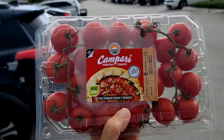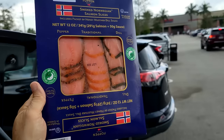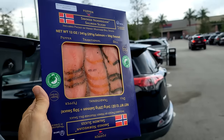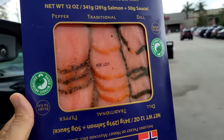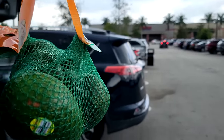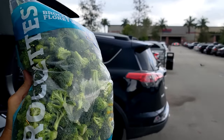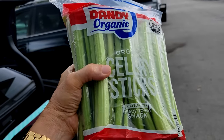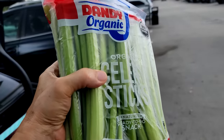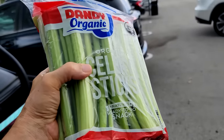And I just love these, man. Campari. Oh, I ran out of my smoked salmon slices that I put on my eggs every morning. Mmm. And you know every time I come here, I'm going to pick up some avocados. And you gotta keep eating those cruciferous vegetables. The best way to deal with celery, these are already cut and everything. You don't have to bother with sticking those big bushels back into the bag.